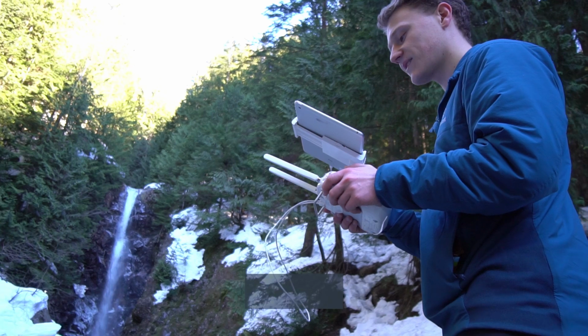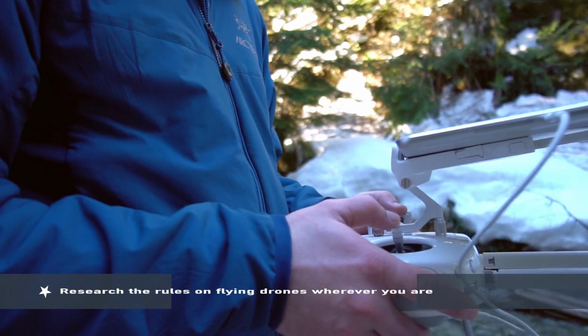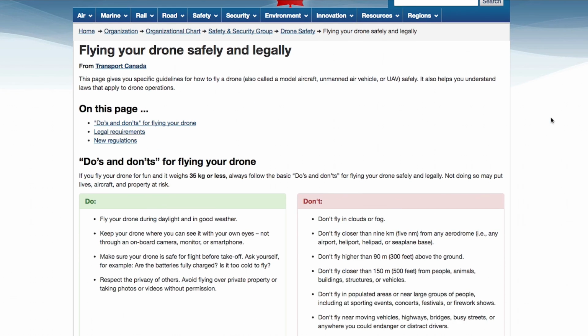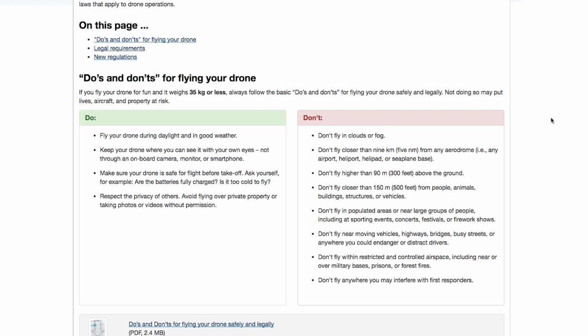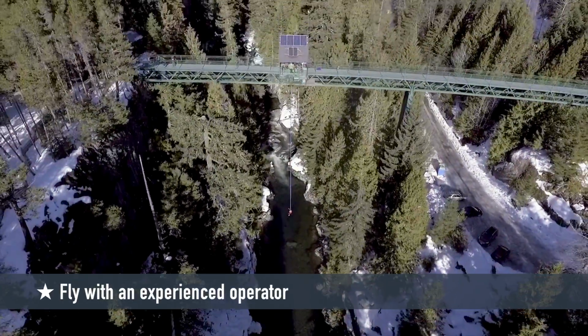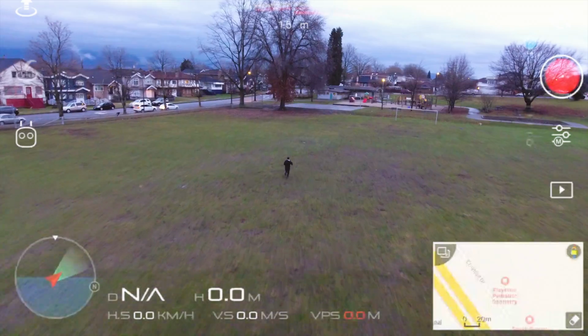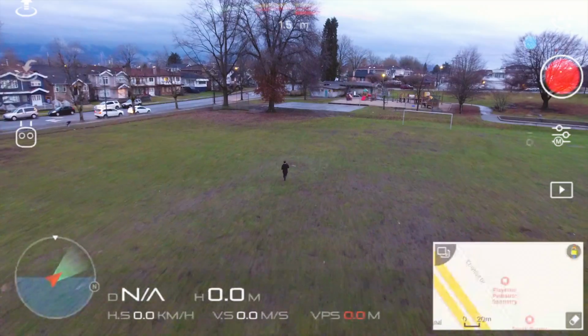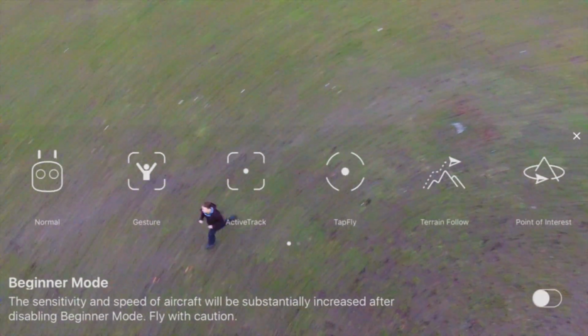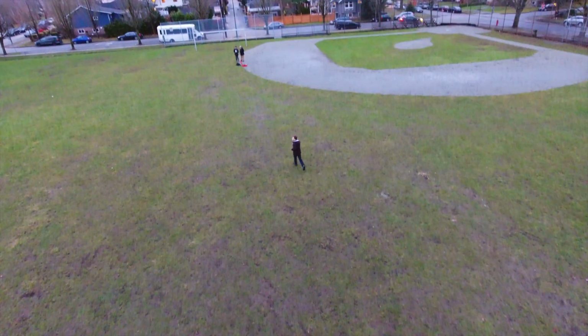So firstly, you need to know if you're actually allowed to fly the drone legally where you are. Different places have different rules, so make sure to do your research to avoid heavy fines or worse. Another tip when you're starting out is to fly with an experienced operator, or have a friend to be a second eye watching where the drone is flying. If you're trying to film yourself from a drone, see if it has an auto tracking option. This will look a lot better than you just holding the controller. It's a little bit more professional and epic.